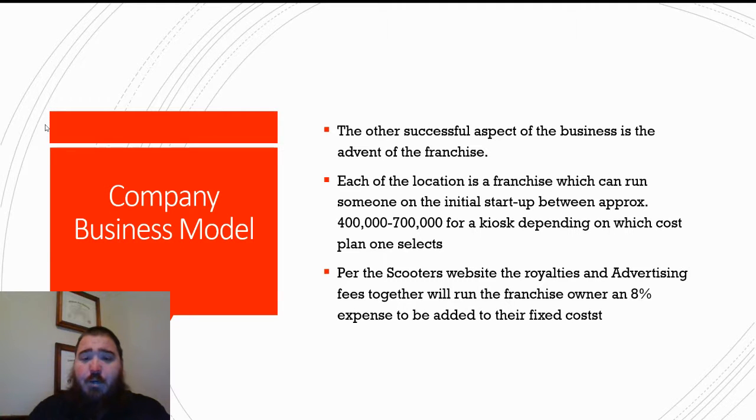Each location can sum up to an initial startup cost of approximately $400,000 to $700,000 for basically a drive-through kiosk, depending on which cost plan. So they have a high-end cost plan and a low-end cost plan, and those are the two different cost plans that they sell for the franchise owner.